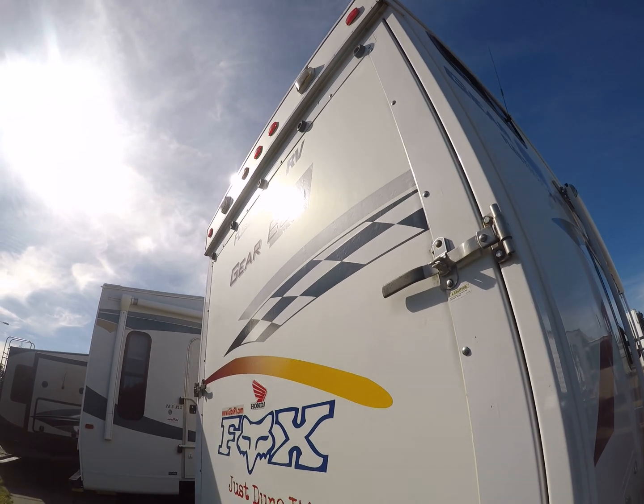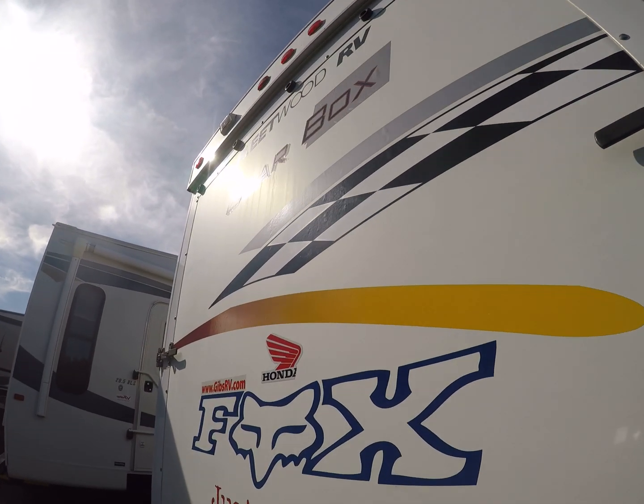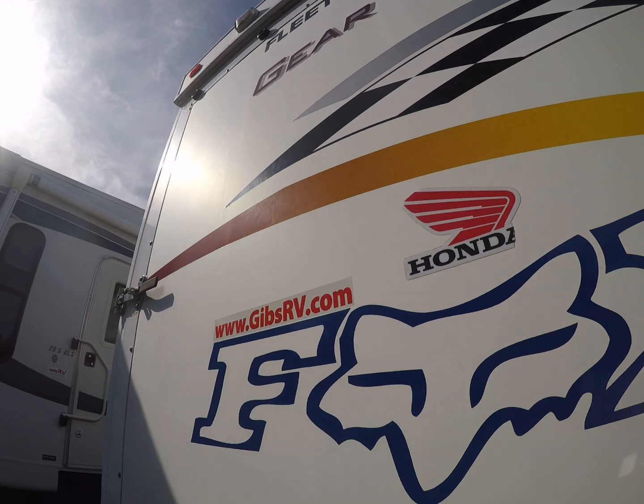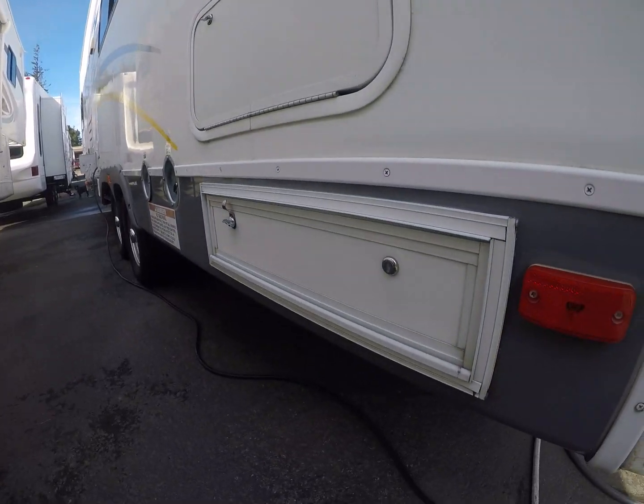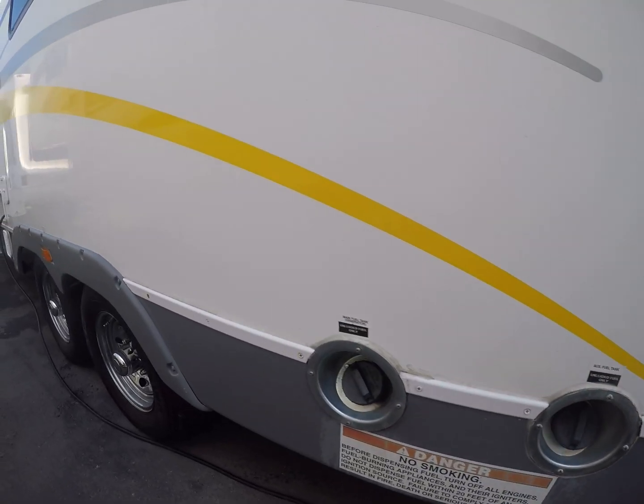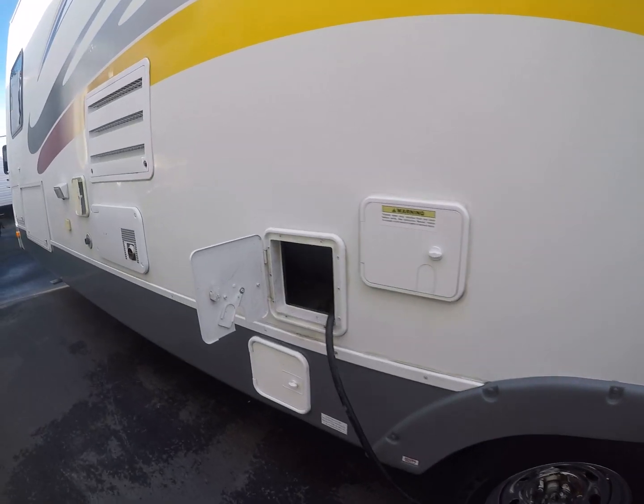rear ramp is in good condition. It's no damage to it. There's a couple bubbles in some of the decals, but no big deal. On this side, we've got our fuel station right here. The fill. Got it plugged in, of course, so we have power.